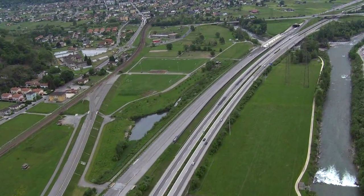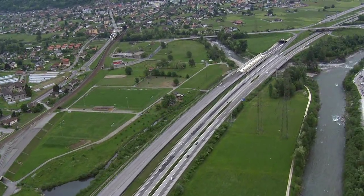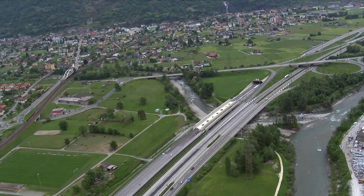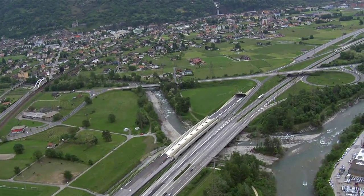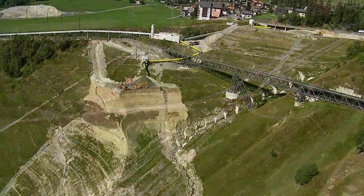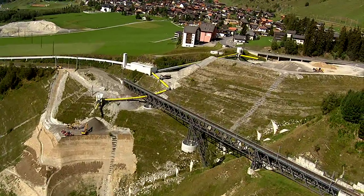Concrete and high-grade excavated rock is also needed outside the tunnel. It's used in the built structures along the approach routes, the cut-and-cover tunnel, bridges and embankments to the north and south. The remaining excavated rock is used as landfill or for renaturing.